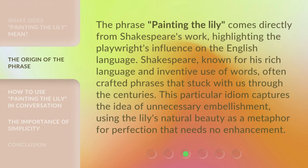The phrase, painting the lily, comes directly from Shakespeare's work, highlighting the playwright's influence on the English language. Shakespeare, known for his rich language and inventive use of words, often crafted phrases that stuck with us through the centuries. This particular idiom captures the idea of unnecessary embellishment, using the lily's natural beauty as a metaphor for perfection that needs no enhancement.